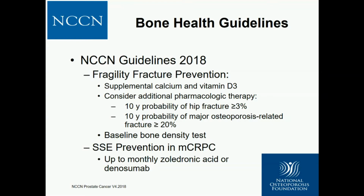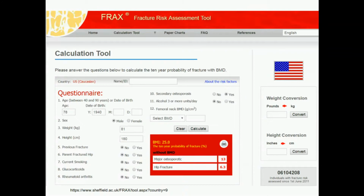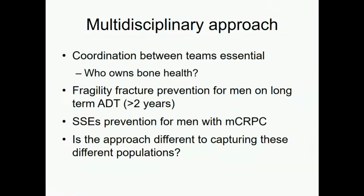So the FRAX calculator is what I mentioned to try to understand a patient's risk of developing fracture. This was developed by the WHO and is really tailored to an individual patient. So here you can see a screenshot of the calculator tool. This is the United States version. You can have this for any country where you're practicing. And you fill in specific information about the patient, including the bone mineral density score, if you have that information, though the FRAX can run without a baseline DEXA score if you want.